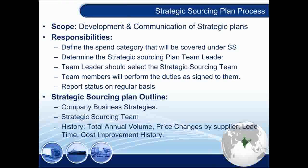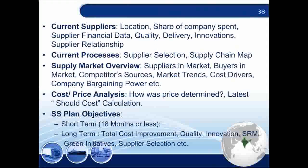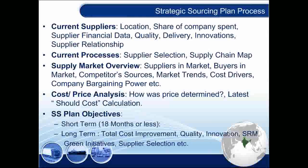I need to collect the data: historical annual volume, price changes by suppliers, how much the lead time was, how much the cost improvement history was. Then I will also look at who my current suppliers are, their location. So this is what goes on before I really implement the plan process. Location, share of company spend. If I'm buying 80% of a company's product, naturally I have leverage to cut down the price. Not at the risk of closing the company, but at least I have leverage. But if I'm only buying 5% of the supplier's product, naturally I don't have much leverage there. Supplier financial data, the quality part, the delivery part, innovation: is the supplier able to come up with innovative ideas, supplier relationship. So this is what I look at in the current supplier.